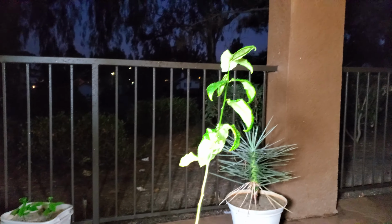You can see the leaves here have been eaten by snails, and there's some new growth attempts right here, which is interesting. But overall, this environment was just a really bad one for my plants, and I was only here for 8 months.